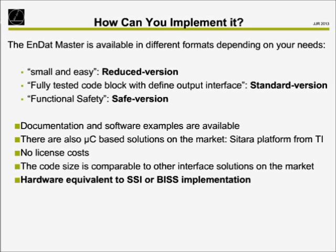And if you have room on an FPGA or something like that, you can definitely implement more than one interface. You can implement multiple registers in EnDat, or maybe EnDat and then SSI or things like that.